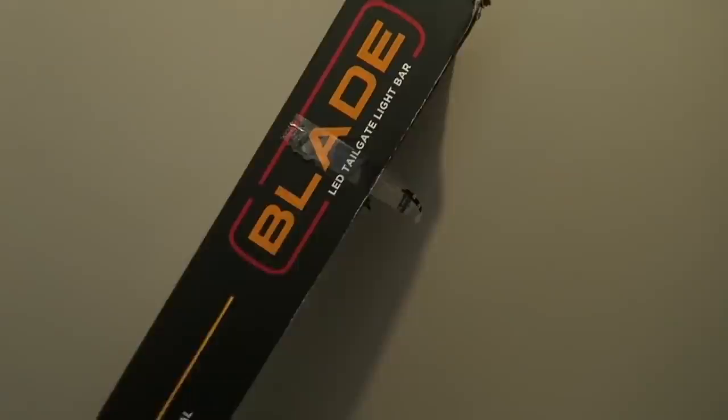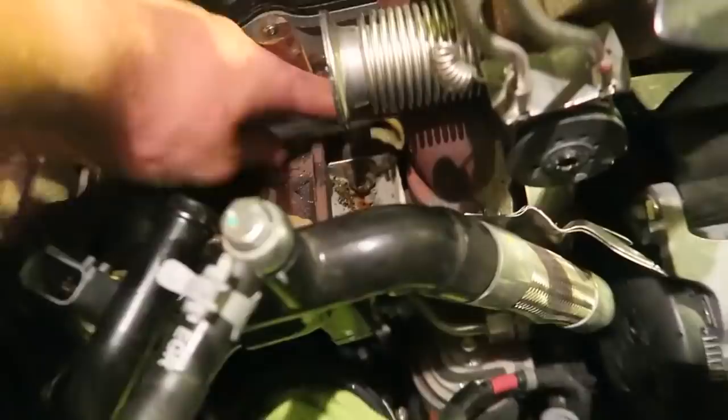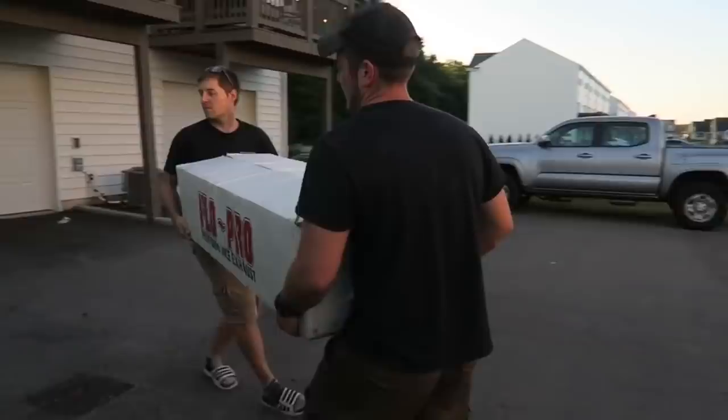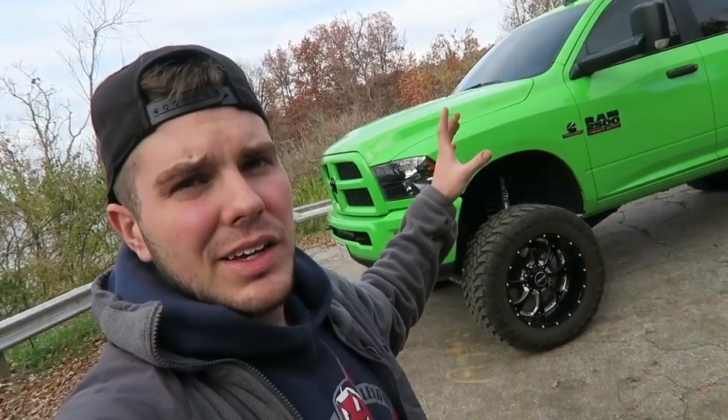We got the Putco Blade LED tailgate light bar. Should be ideal with like a swivel gear wrench, but I don't have that. If you're looking for something on your windshield that's going to look good but not affect your driving, this is what you need.